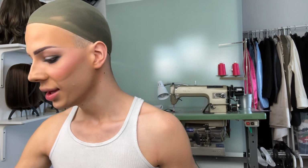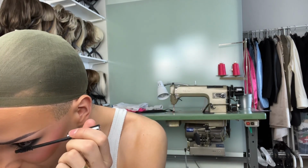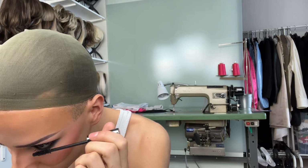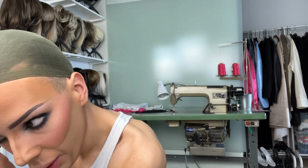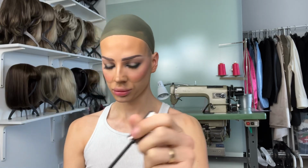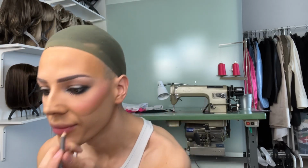Okay. To complete the look, we'll do lower lashes also. I almost feel like maybe I should do a lash, but I'm not sure. Oh. My lip needs to be pointy. So we'll go in like this.